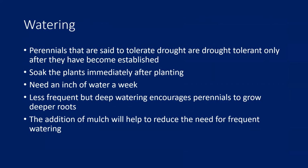Watering is important, of course, and I think this is one of those things, along with fertilization, that maybe people do a little bit too much. They love their plants so much, and they want them to survive, and so they maybe over care for them. But I thought it was interesting. I didn't know this, but perennials that are said to be drought tolerant are only drought tolerant after they have become established. And so that means that when you put that plant out the first year, it's still going to need plenty of water, an inch a week preferably, to get established.